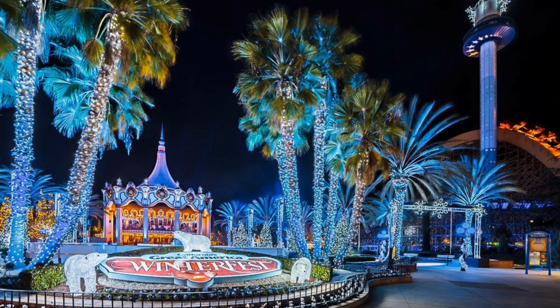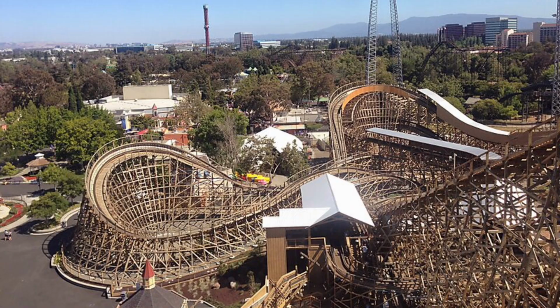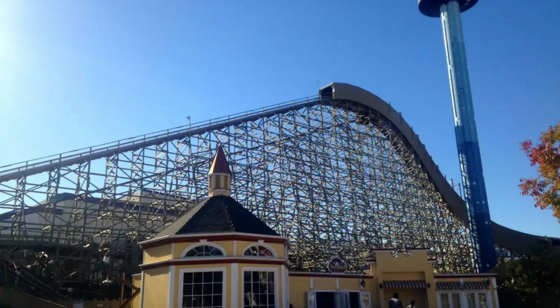If you haven't heard of this park before, it's located in Santa Clara. This park has pretty decent roller coasters and pretty good food. But if you read the title, you know what this video is about. I'm ranking all 9 roller coasters at this park worst to the best. And for this being a smaller park, they have some pretty good coasters, especially the top 2. Anyways, let's get into the video.